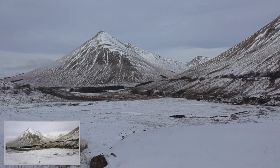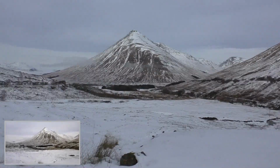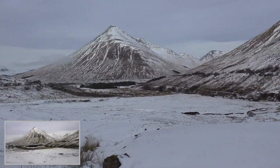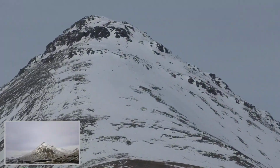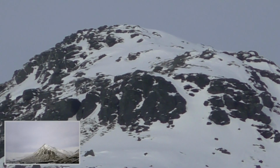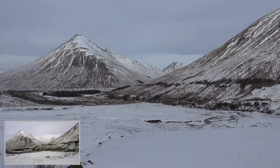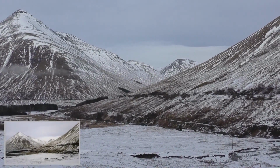Okay, so we're back again at Ben Dorain on the way home. It's changed a bit since this morning. Peter reckons a load of the snow's melted. It should be apparent in the video, shouldn't it? So let's zoom in on the top of it. Ooh, tasty zoom. And that one over there is called Ben Vorlich. It's actually a double peaked hill, big rounded thing.